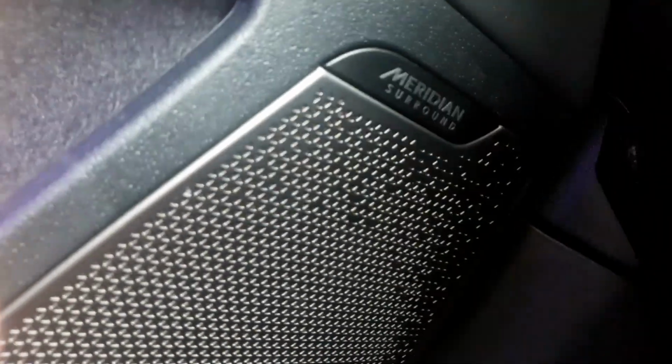We've got this kind of brushed aluminium accent speaker cover. This is for the upgraded Meridian surround speaker system. I think that's 14 speakers total.